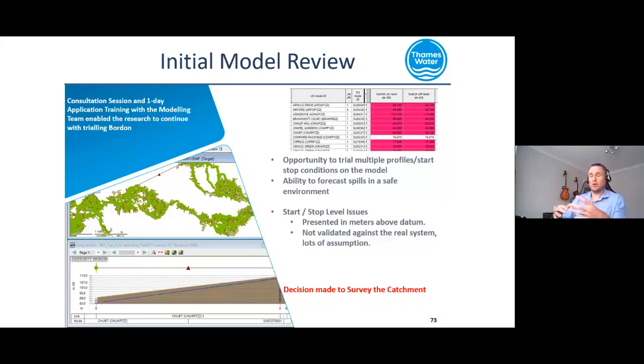And that's how I always knew it. Now, when I'm presented with this hydraulic model, it's all done in ordnance datum, so it's done with reference to Newlyn down in Cornwall, and it absolutely means nothing to me.